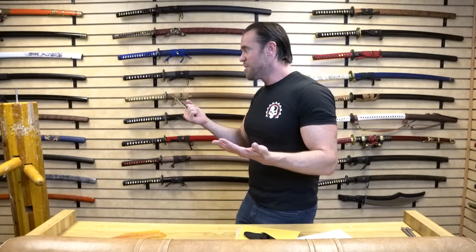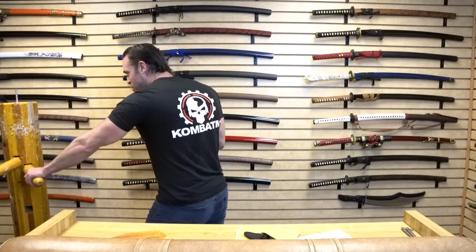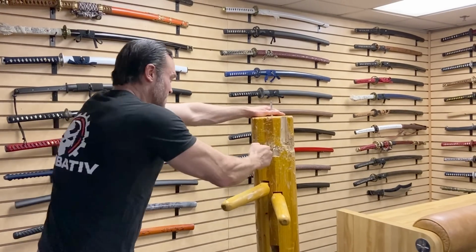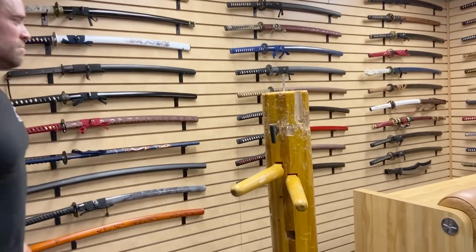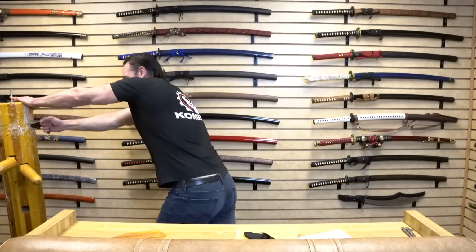I've got the Wing Chun dummy right here. I want to see how well this actually strikes. So I'm just going to stab this really quick. Oh yeah, that actually stabbed in really nicely. You can see that that went in quite a ways into that Wing Chun dummy, and it's in there really securely.